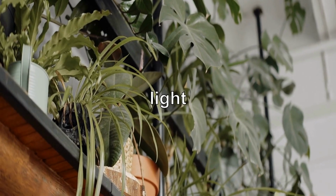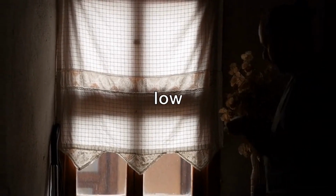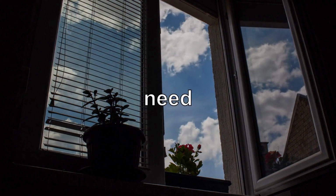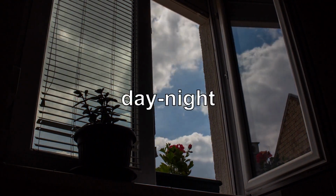Because low-light tolerant doesn't mean indestructible. Mistake number 1, confusing low light with no light. Low light does not equal zero light. Plants still need ambient daylight, window-reflected brightness, and a basic day-night cycle.